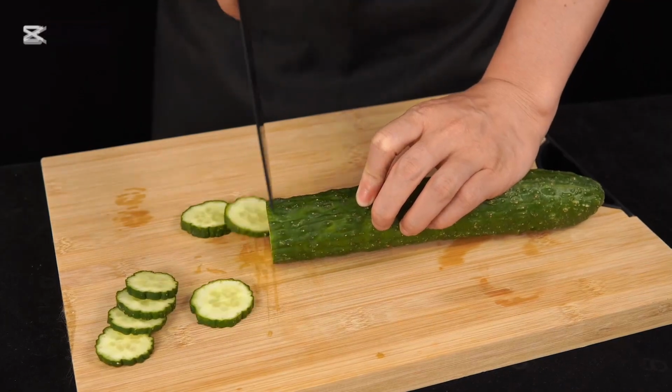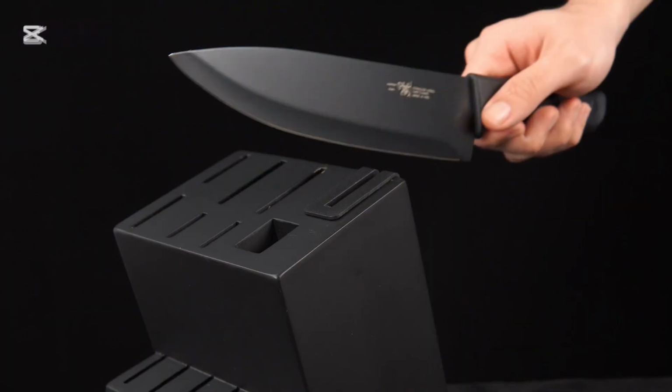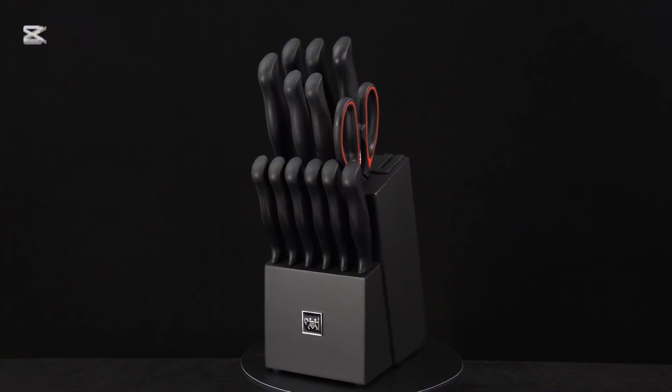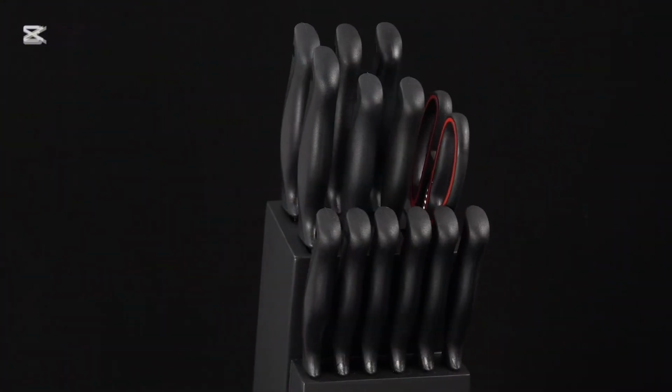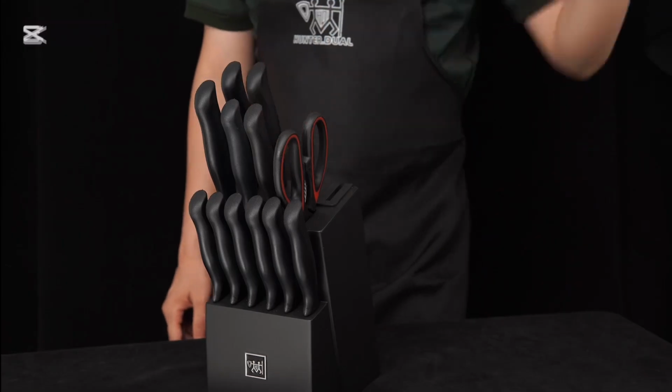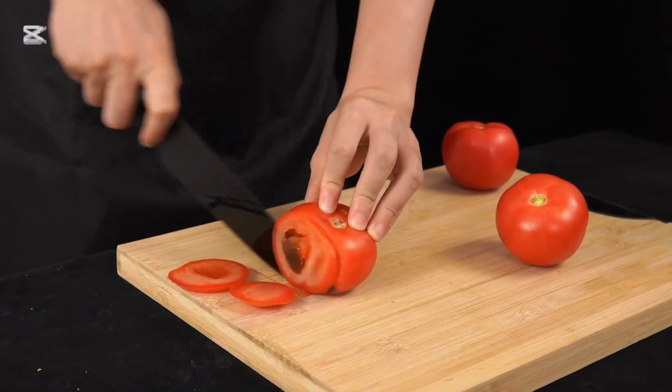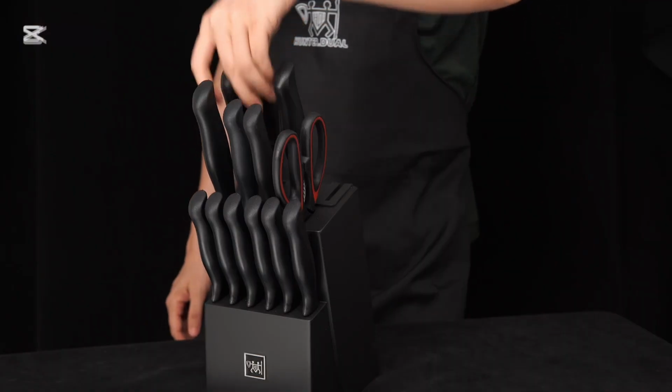The anti-slip handles give you serious control, and yep, they're dishwasher safe because nobody's got time for hand washing. With sleek black vibes and pro-level performance, this set keeps your prep work smooth, sharp, and totally stress-free. Slice, dice, and impress every time you cook.